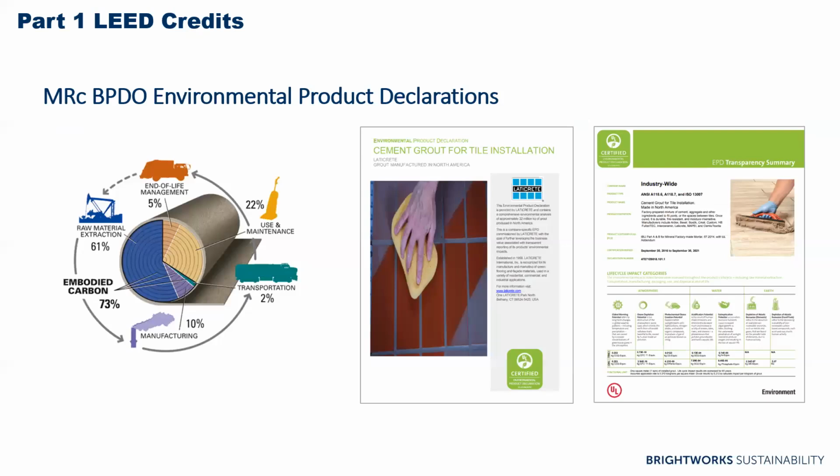And then within the environmental product declaration credit, this credit is really driving embodied carbon reductions through creating industry demand for these life cycle assessments to be done. So while on the project side, you're being asked to collect 20 product equivalents or product counts of products that have EPDs. And they can be either industry-wide EPDs, like the one on the right, which is an industry-wide EPD example. And then the one on the left here is a product-specific EPD example because it's specifically around Laticrete.